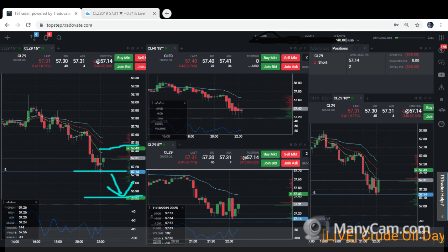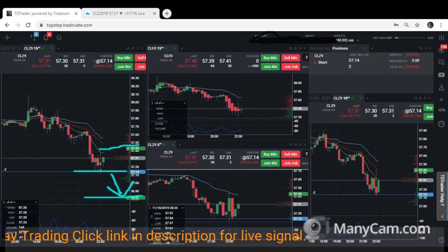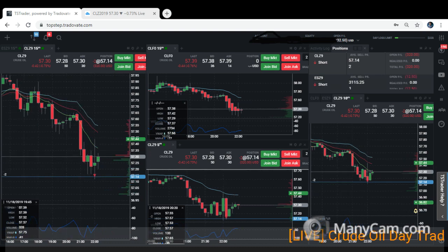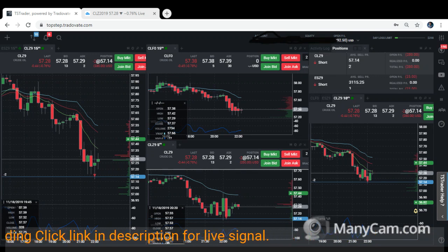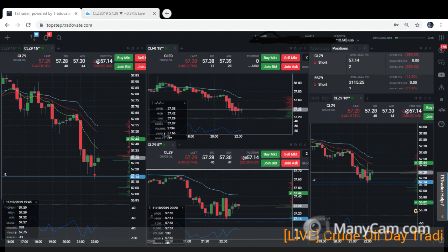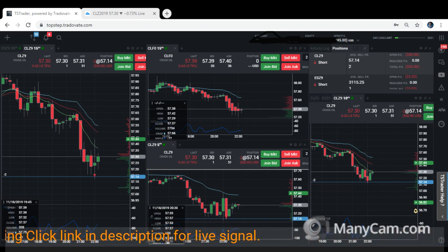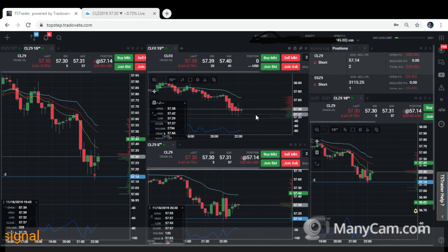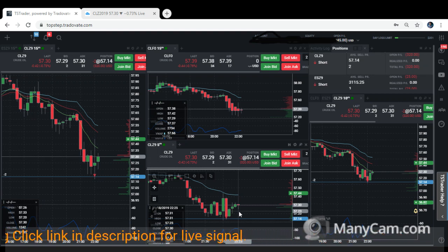I'm still hoping that the market can go down after touching 57.14 and 57.13. We have been in the market for around 12 minutes. For now, the market did try to make a sideways movement. Hopefully this will be a good breakout position in case the market goes in our direction. We just need to be more alert on the smaller time frame. Looks like a reversal, so we have to be careful.